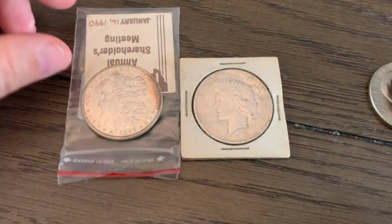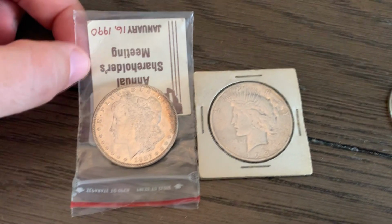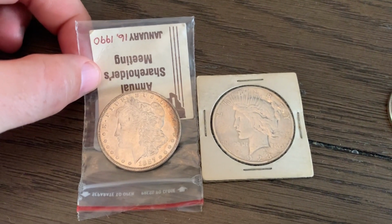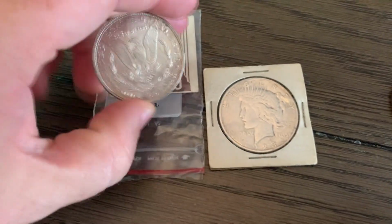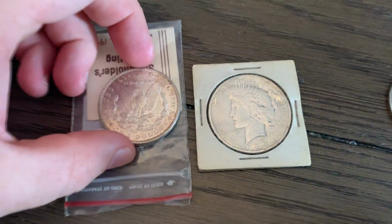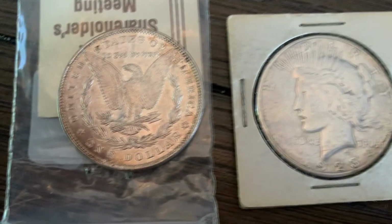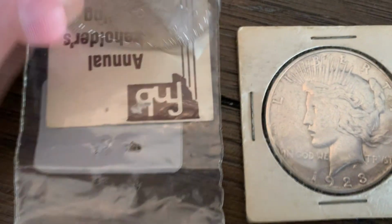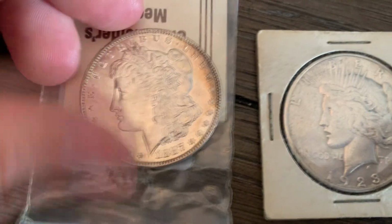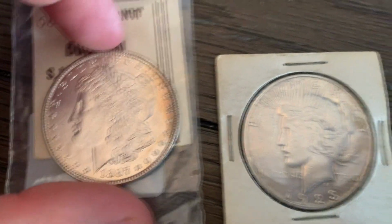Again, I don't think the gentleman was a collector, because this says annual shareholders meeting from 1990, so I'm guessing this was probably a gift from a company, and then who knows where the other one came from. But I'll show you, this Morgan is absolutely stunning. That's the reverse. Does have a little bit of toning there. No major scratches. 1887 from Philadelphia.